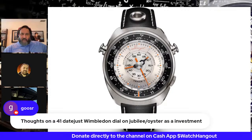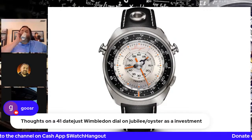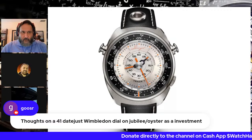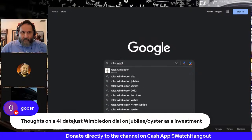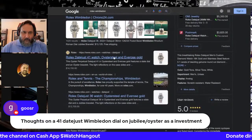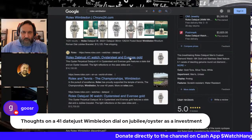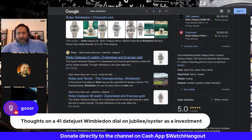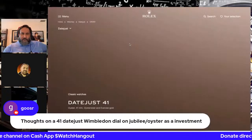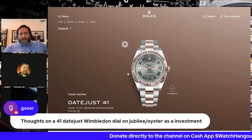I'd say of all the Datejusts, this is probably one of the higher value retention Datejusts you can get. With the Wimbledon, obviously, and other folks like the Zero Blue with the Romans as well. So Datejust-wise, this is a good choice. But I agree with Ali, hindsight's 2020, and what we've seen has been good investments, but really predicting the market or predicting the future is a really tough thing to do. I probably would say it's not an investment, or any Datejust is an investment right now. I don't think so. But of all the Datejusts for investment potential, this is probably one of the few that could have it.